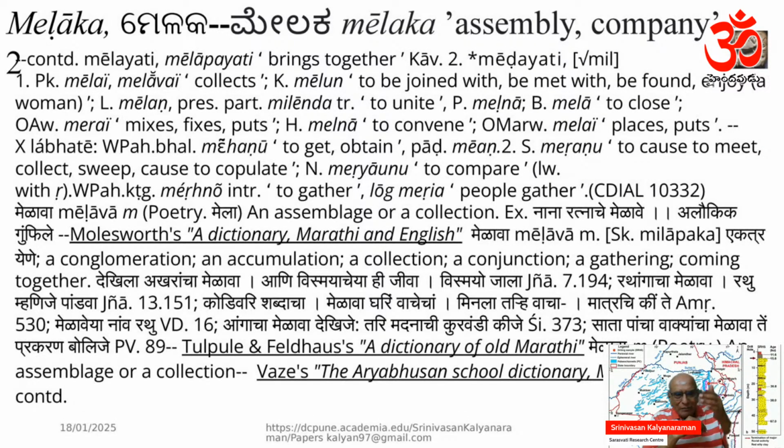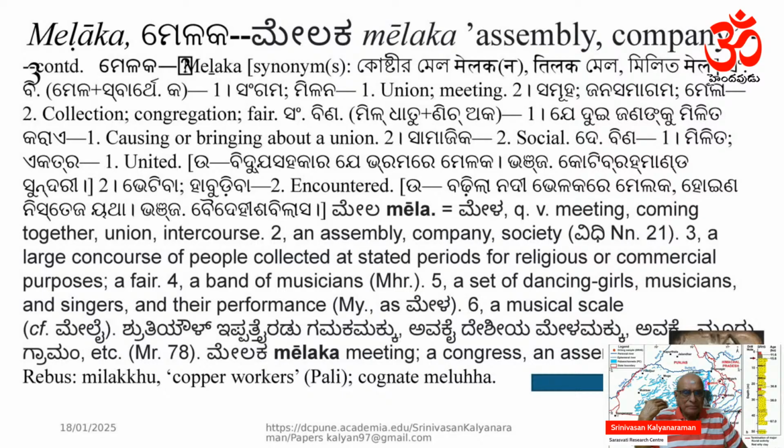Melaka. Look at the number of words for Mela: gathering, collection, accumulation, company, guild, meeting together, unity. The unity of the people, artisans working together in an industrial complex. That's the key signification of the word Mela. Melaka, the throat. Next, please. Melaka.